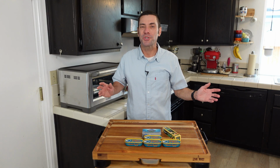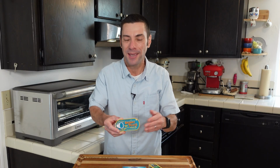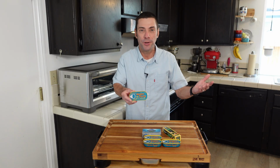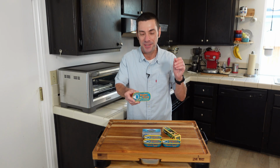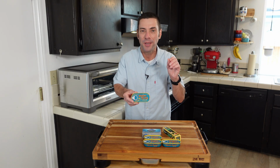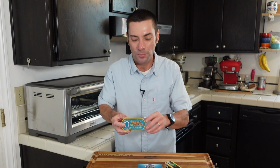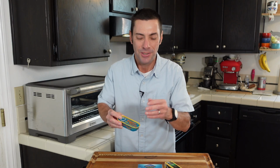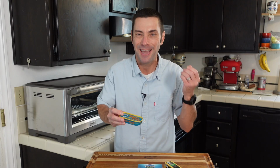And a little goes a long way. I mean, you see the size of these cans. They're not very big, and that's intentional because you don't need a whole lot of anchovy when you're using it in a recipe. Again, this is going to be kind of a background note just to have a little bit of that flavor. Now, let's talk about that flavor and let's try one of these things so that I can describe how they taste.